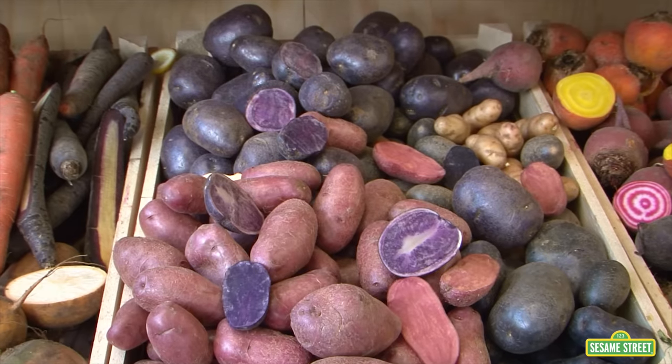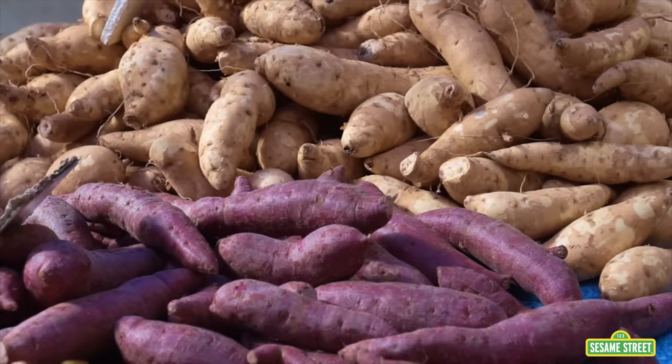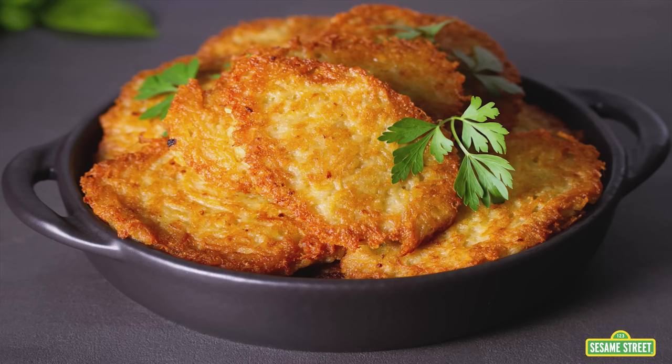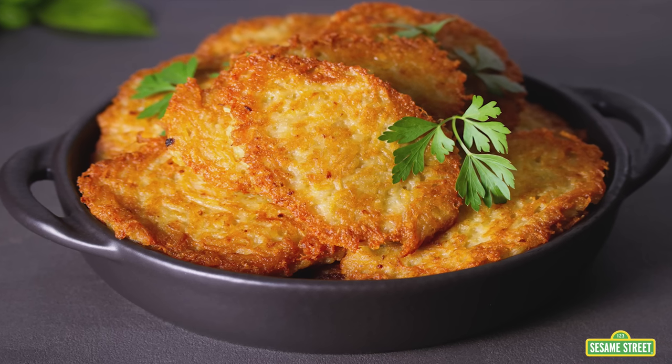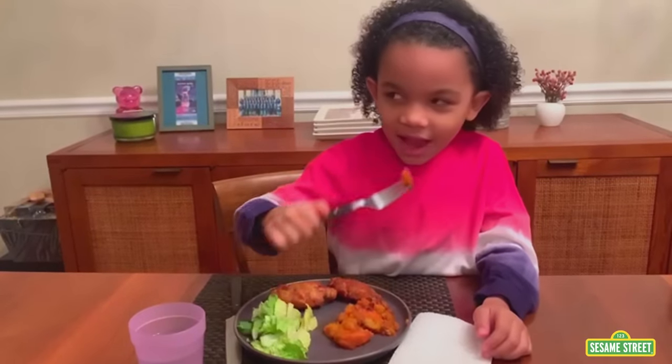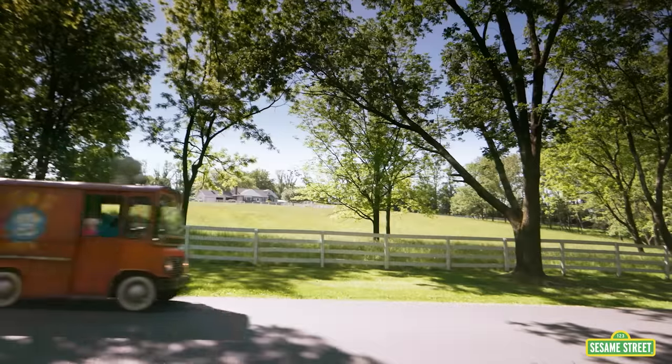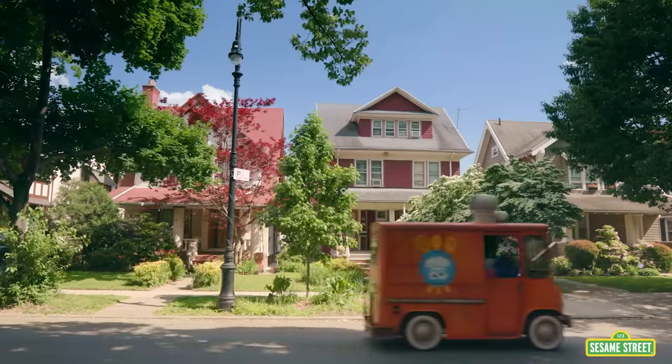Sweet potatoes come in lots of different colors: orange, purple, white. They can be mashed, made into a casserole, or made into sweet potato pancakes. They're sweeter than regular potatoes and full of healthy vitamins. Here are your sweet potatoes for your sweet potato fries, Cookie Monster and Gonger. Thank you, Mr. Farmer. Coming home with sweet potato.